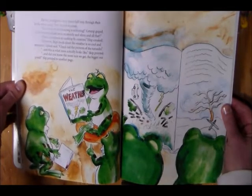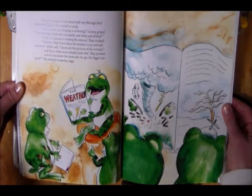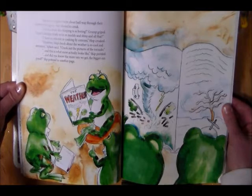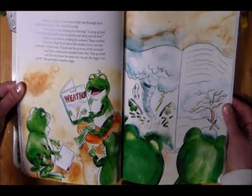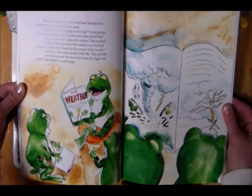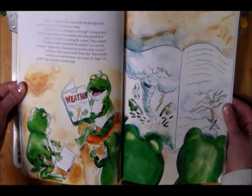Then again, they began to croak. "This book on den keeping is so boring," Grump griped. "Does Grandpa think we're so muddy and slimy and all that?" "I have no interest in cooking fly cuisine," Hop croaked. "However, Skip's book about the weather is so cool and awesome," Splash said.